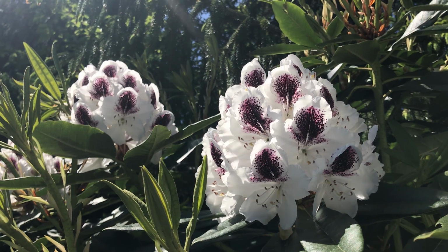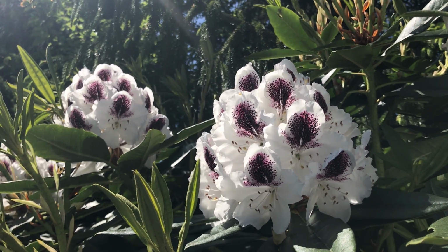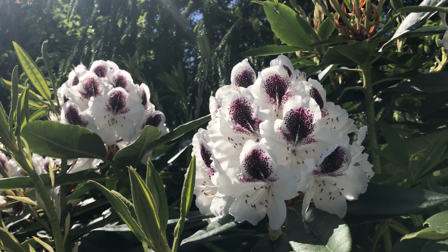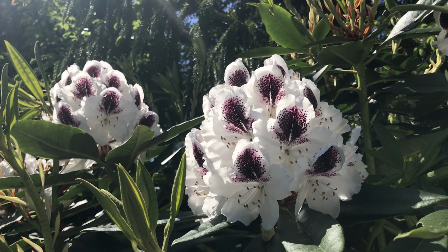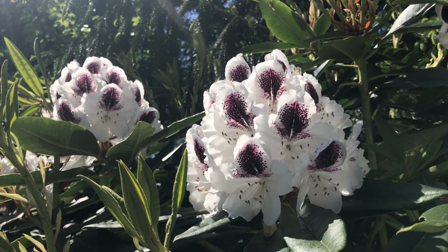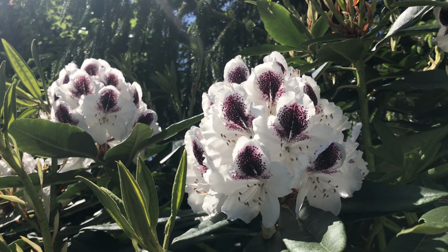And as I walk through, I'll explain to you what I see and any changes, any type of work or maintenance I need to do. That'll give you a brief overview as we walk through the entire vegetable garden of what's going on. But this here is a rhodie.